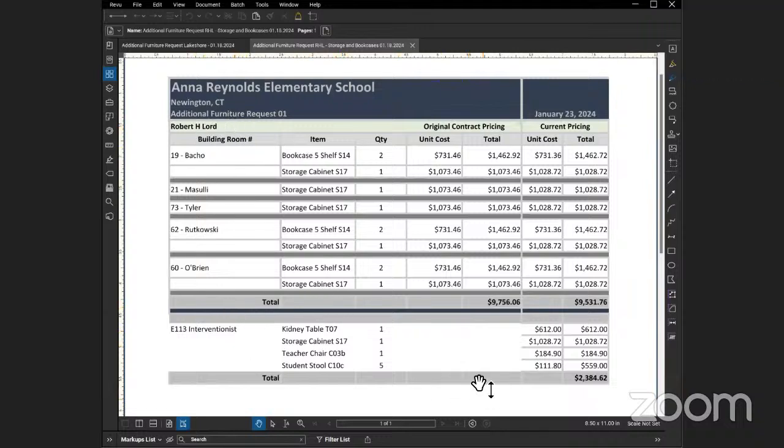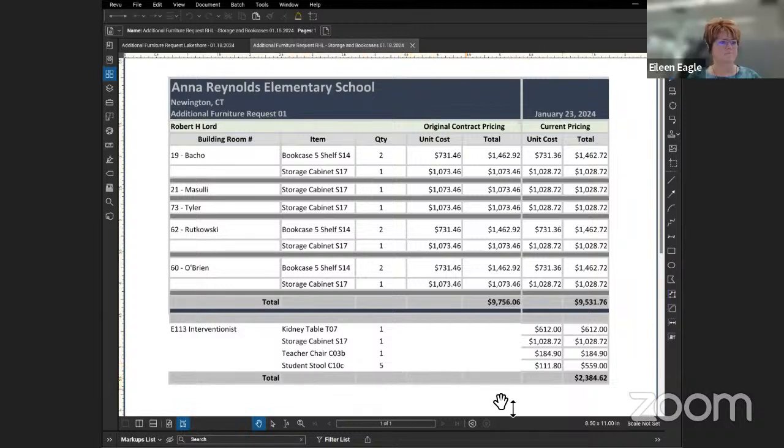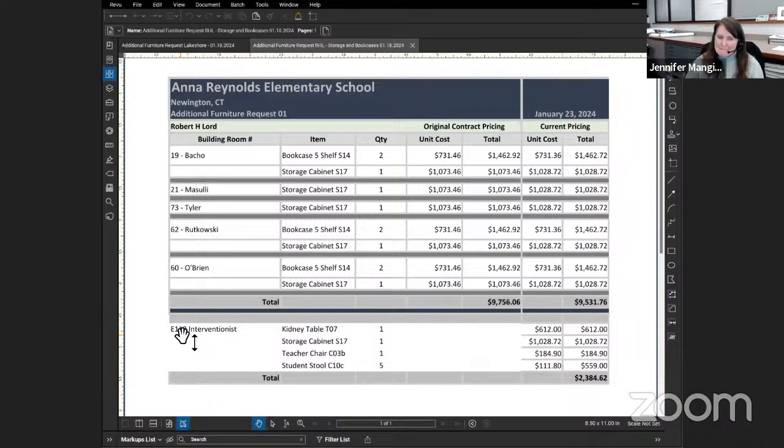Because Casey's really good with categorizing. He is very good at keeping those straight. It looks like it would be. So it's separated just for where it's going, right? One room, yeah. E113, yeah. I think that's all she did, separate that out.